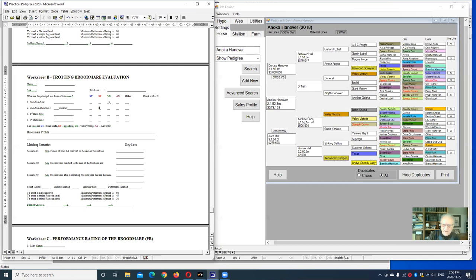The second dam, Yankee Glide, Speedster line. We'll put Yankee Glide in here too. You probably just write these in rather than type them. And what you do is you print these worksheets off and just write them in. Put your X's and whatever. And the third dam is by Striking Sabra, Star Sprite line, it's a W. And this is Star Sprite line here, W. So now W here, we're gonna put X in here.